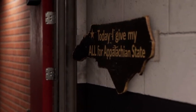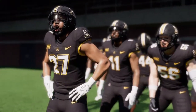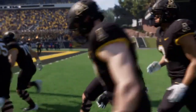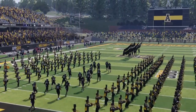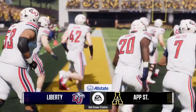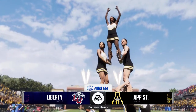Brewer Stadium, The Rock, home to the Appalachian State Mountaineers, and Boone is ready for this one. We've got a sensational matchup for you. Fans have been filing in and getting ready for this game, as we'll see a squad from Conference USA, the Liberty Flames, taking on a team from the Sun Belt, the Appalachian State Mountaineers.